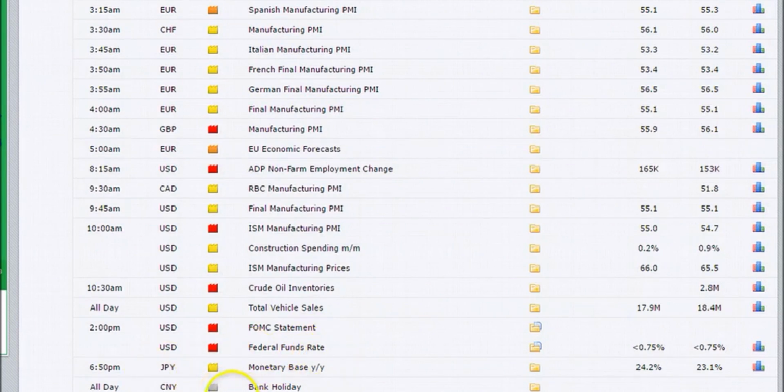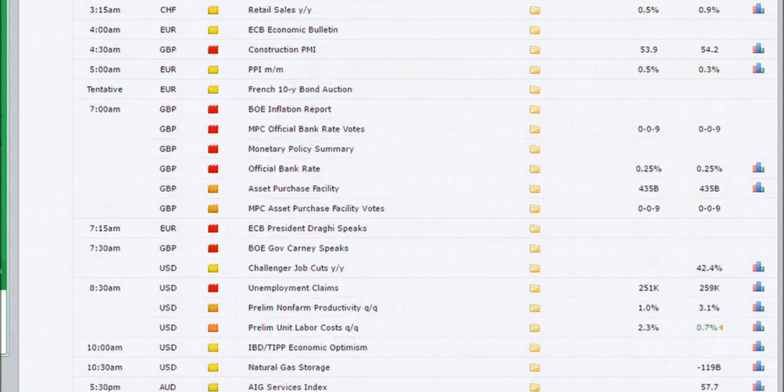Now remember, it's still a bank holiday in China, and the swap rates are going to be crazy too. 4, 5, 6 times swap rate. So be careful holding things past 5 p.m.